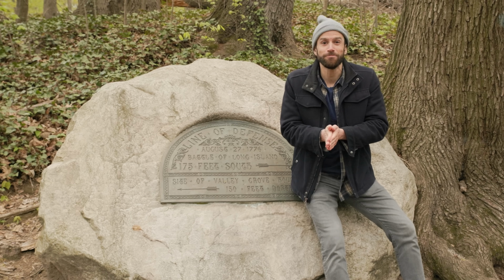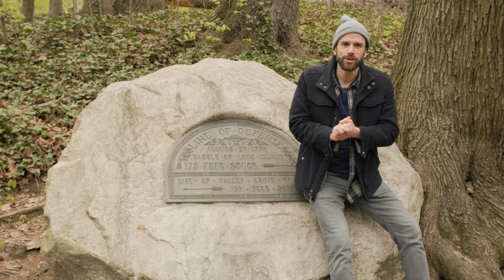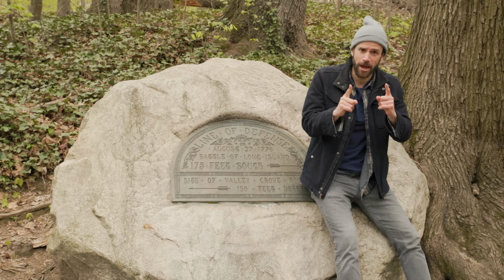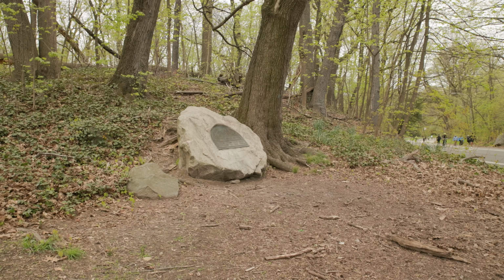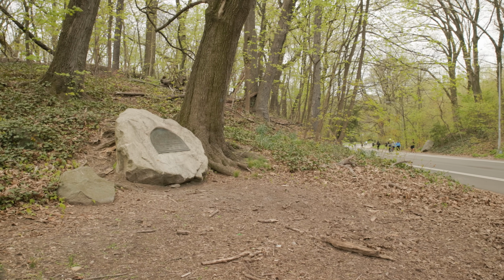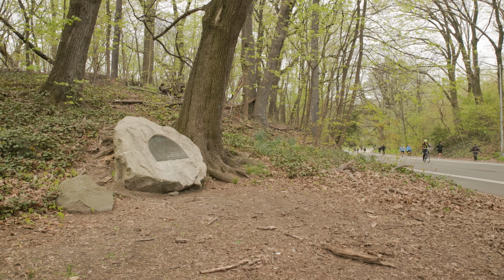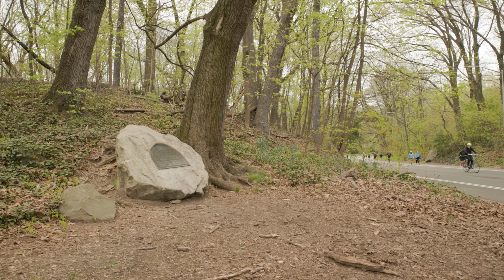All you American Revolution buffs. So on August 27, 1776, started the Battle of Long Island. Very important battle. Well, it was a loss, unfortunately, a big L for old Washington, but they passed through this area here. So we're here at a place called Battle Pass Hill. This would have been Battle Pass Hill.